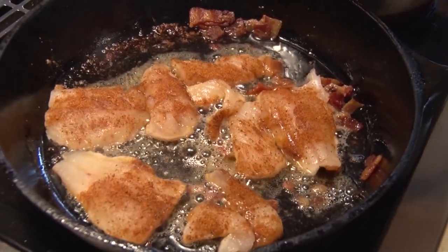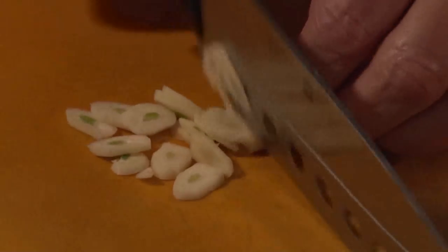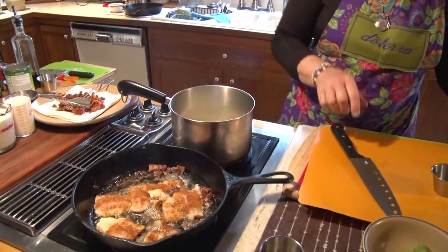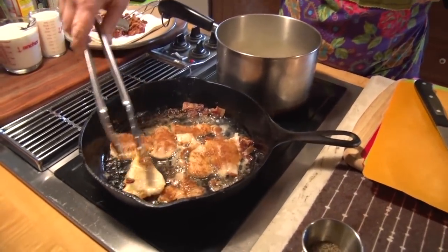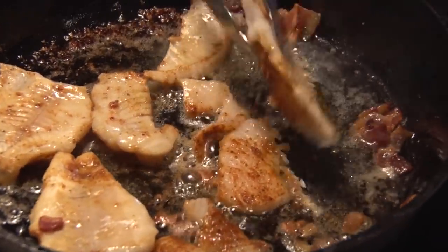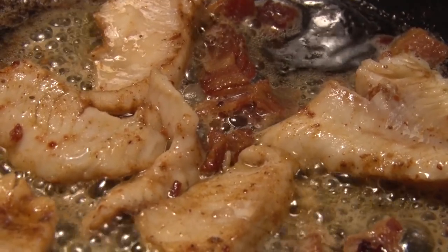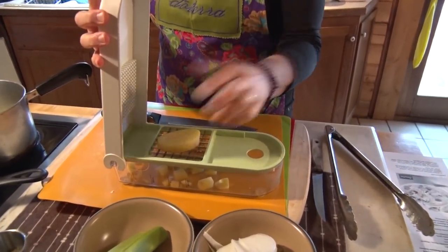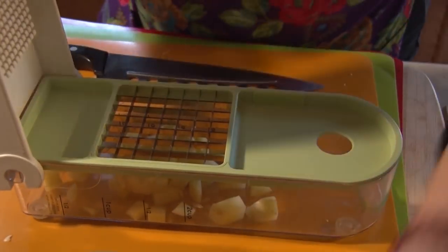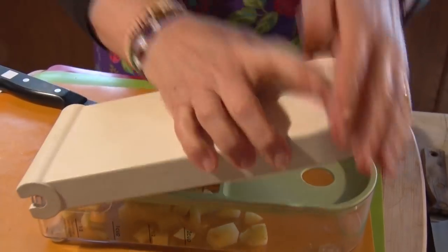While that's going, I'm going to just chop a couple cloves of garlic. Put that in. And now we're gonna flip our fish. It's almost done. Okay, so while that's going, I'm going to chop up some Yukon Gold potatoes. We're going to use a little chopper that makes quick work. They're all the same size. Makes it really, really simple and quick.